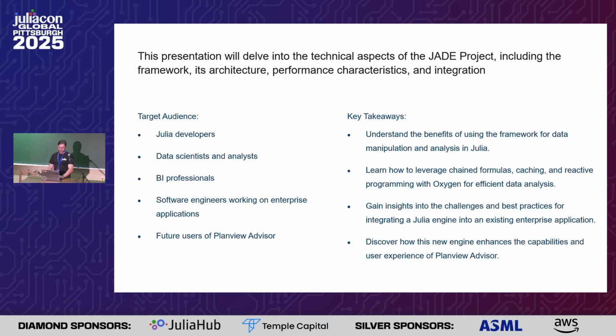So in this presentation, I wanted to delve into some of the aspects that we have here, what we've done, and give you a little bit of the target audience for people that might be actually interested in this. Some of the key takeaways that we're going to shoot for here is to understand the benefits of the framework and how we do this manipulation and analysis in Julia.